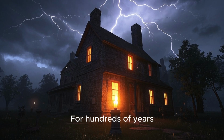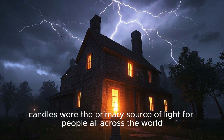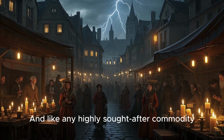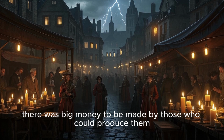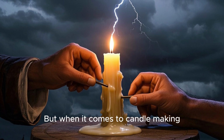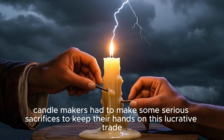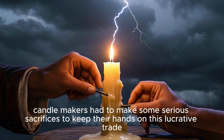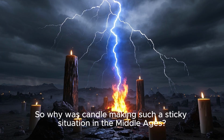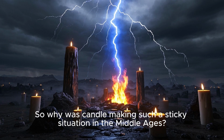For hundreds of years, candles were the primary source of light for people all across the world. And like any highly sought-after commodity, there was big money to be made by those who could produce them. But when it comes to candle making, one material was so sticky that medieval candle makers had to make some serious sacrifices to keep their hands on this lucrative trade. So, why was candle making such a sticky situation in the Middle Ages?